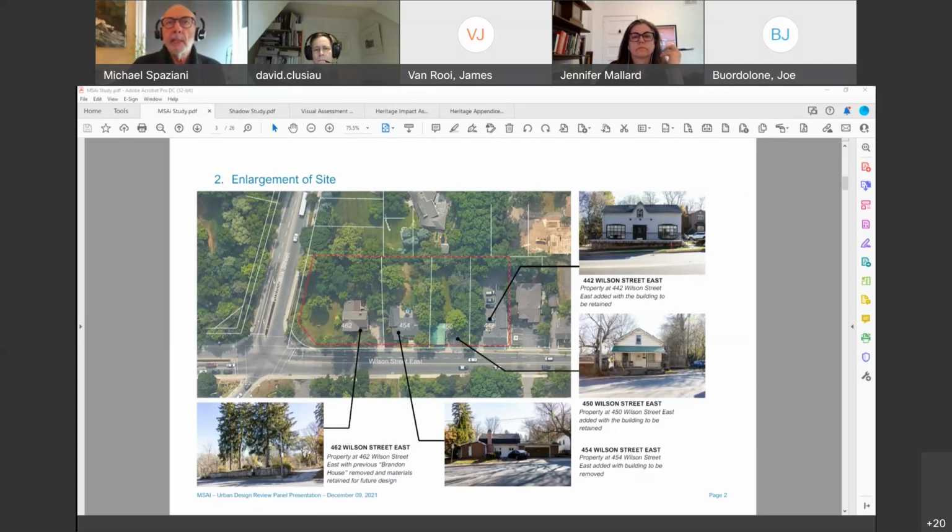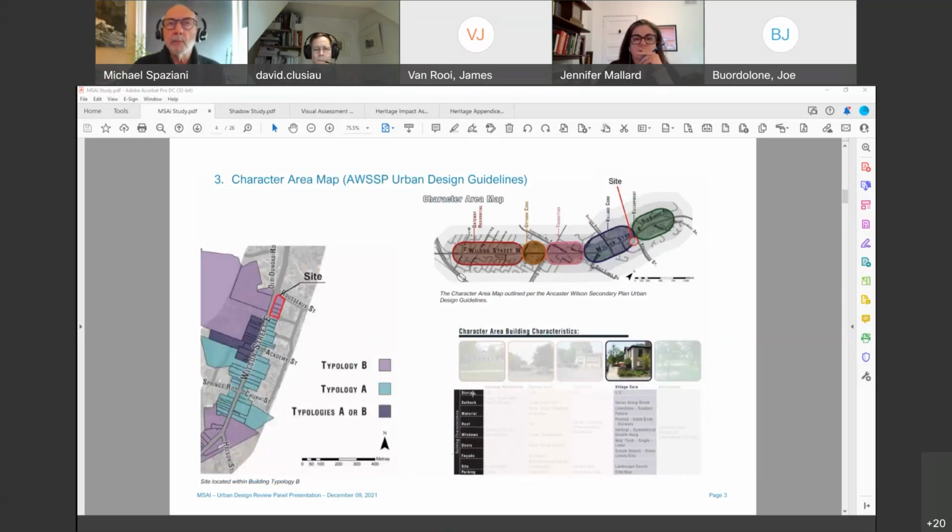We started with the saving only of 442, but through collaboration with our heritage consultants and with the city, we've established that 2 of these buildings can be saved, and a public realm component of it that creates a kind of an open space onto the street, a kind of a community gathering spot between the buildings is an important outcome of that. These are some of the building characteristics that are called for in the secondary plan guidelines, and they simply talk to a question of scale and a kind of a heritage character that's replicated.